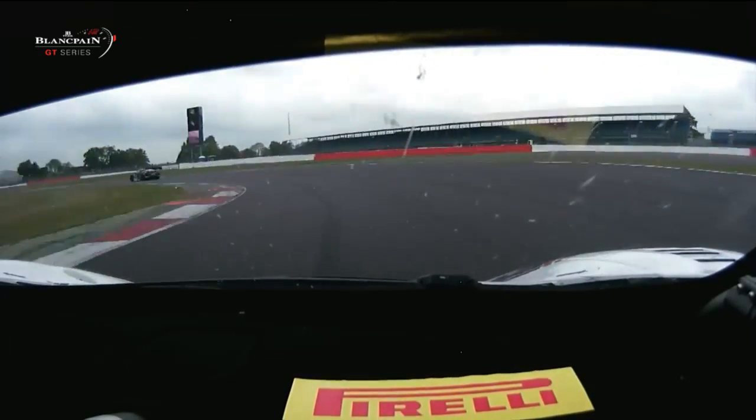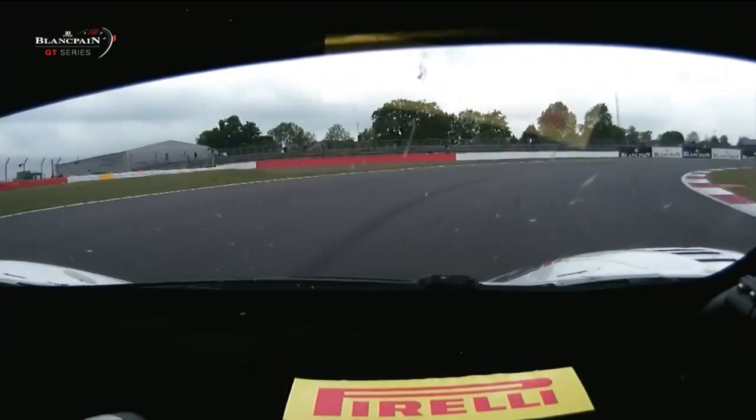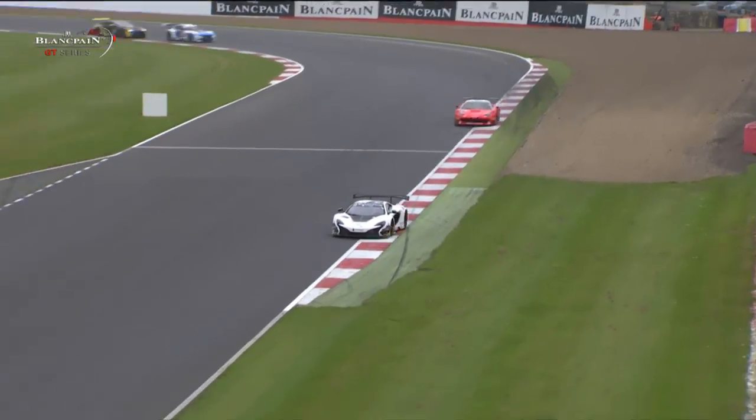The Frenchman enters into Brooklands. Doesn't really make an apex per se. Has he bailed from this now? I think he's coming in. He's going to come in on this one. Yeah, I was going to say. Yeah. But he couldn't be so... No, he's not. He's staying out.